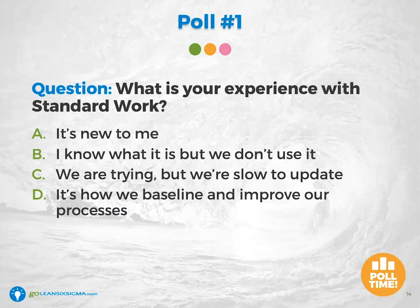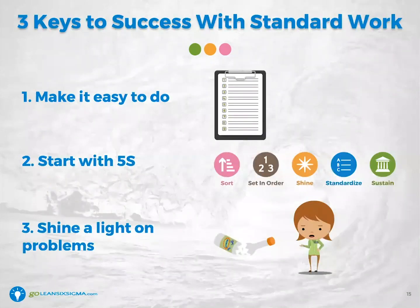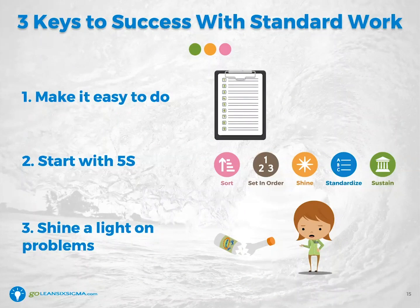And let's go now over to 3 key success factors for making standard work work. So 1, make it easy to do. 2, start with 5S. And 3, shine a light on problems. So standard work is the opposite of handcuffs. It's actually liberating. It makes work life easy. It establishes a method for constantly making it even easier. And it means the instructions are always clear and we can update them to be even better. And we don't have to waste time figuring out the basics. So let's look at how we take advantage of this seemingly simple concept.